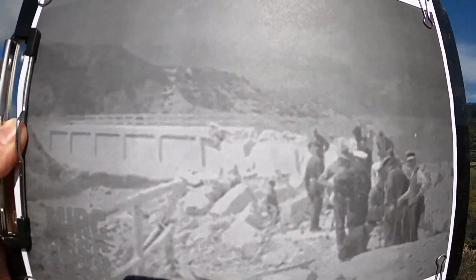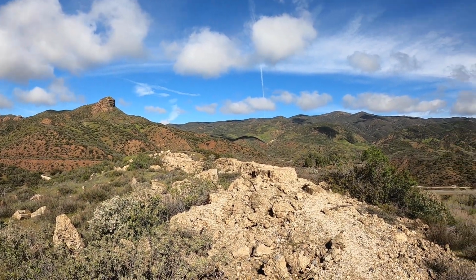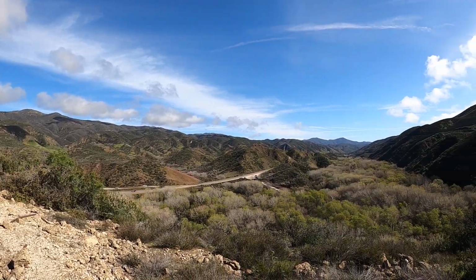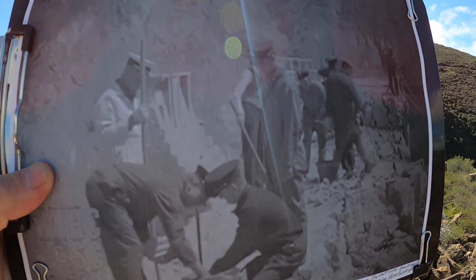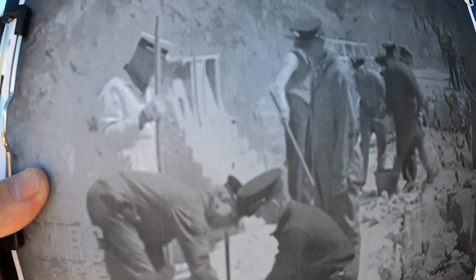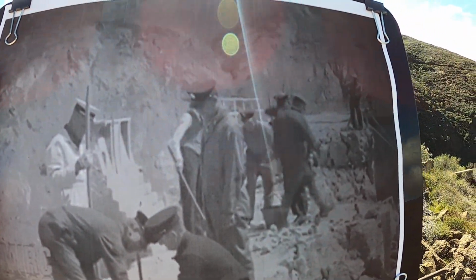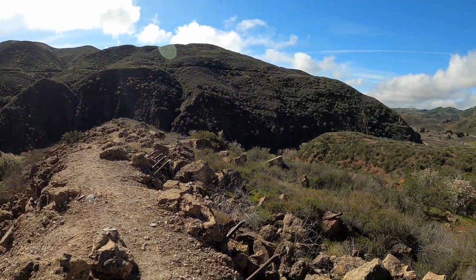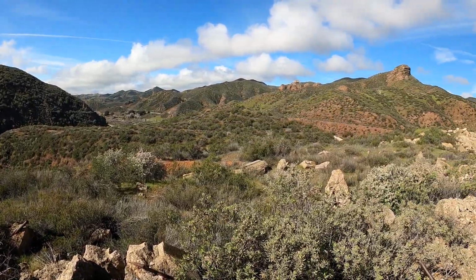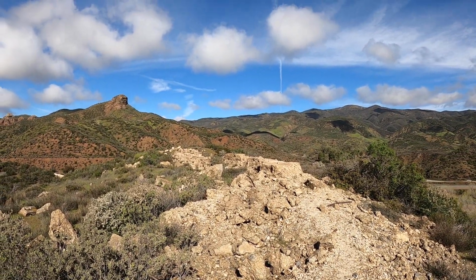so that's this side, that's this angle, setting dynamite charges. And then this way would be this one. There you go. Just some St. Francis Dam footage. Just blowing up what was left of the west abutment wing dike.